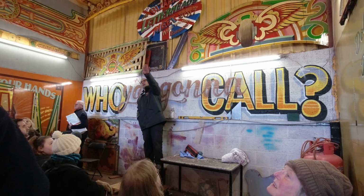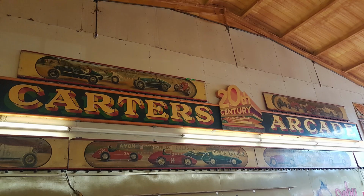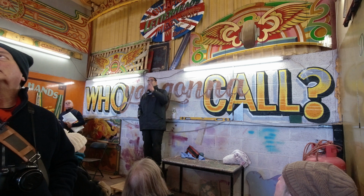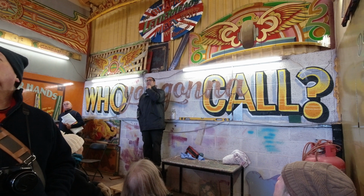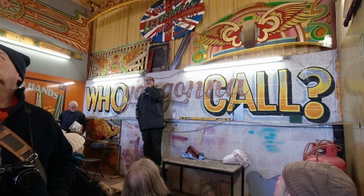The arcade front boards there, that was from my mum's first arcade. I did the bit in the middle, and Stan, who taught me to signwrite, did the lettering on either end. And I was 20 when I did that. But yes, just enjoy it.